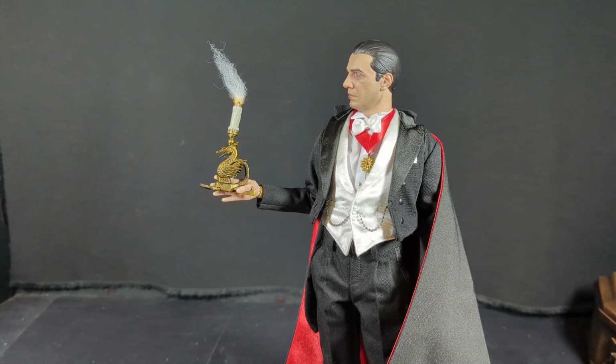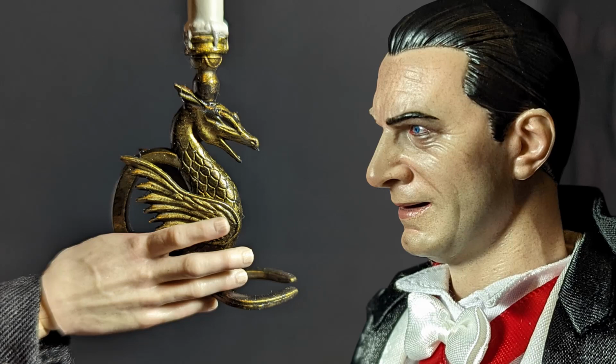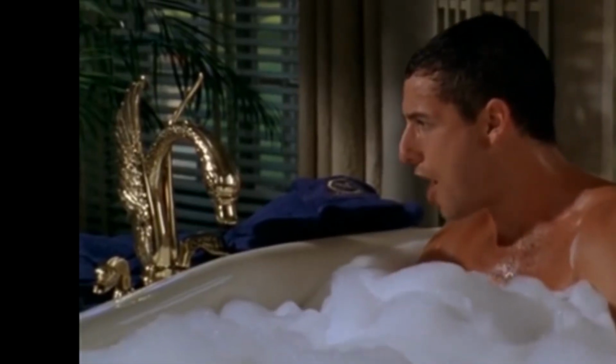It reminds me of Billy Madison. What? What are you looking at, Dragon? Oh. Instead of what are you looking at, Swan? I was like, how the hell does that remind you of Billy Madison? Stop looking at me, Swan.